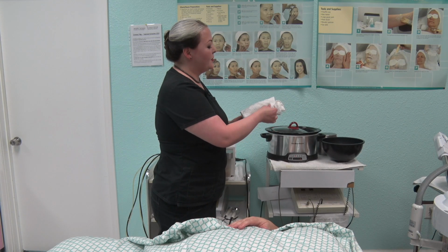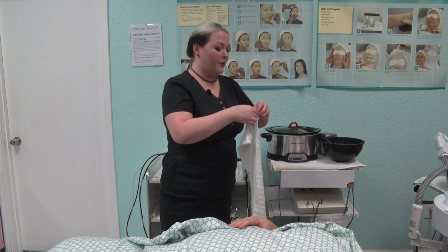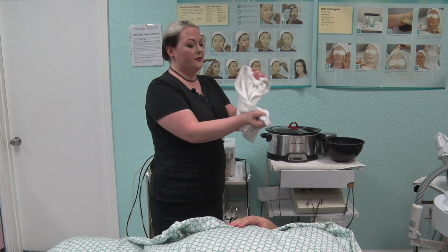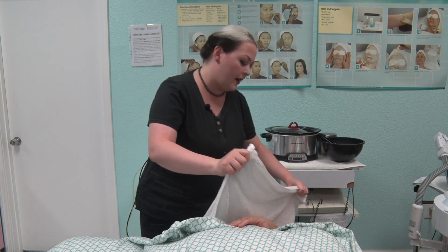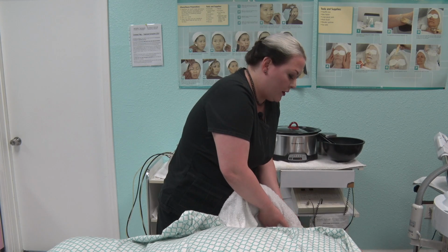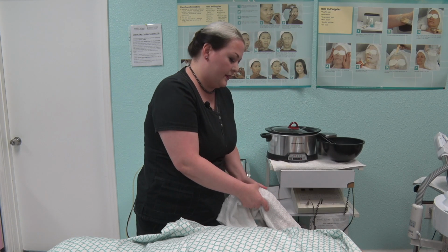Now we're going to remove the hot oil with a nice warm towel. You want to make sure that it's going to be a comfortable temperature for your client. Is this okay for you? Yes. Okay. And we're going to do some compressions like we did with the face and that other hot towel.